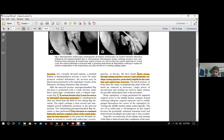So a suction elevator is suggested to be used in this paper. We are against using a suction elevator, and the reason is fogging. Then flap elevation is continued bilaterally until the complete extent of the septal deformity has been dissected. See, dissection until the complete extent of the septal deformity has been dissected. This paper suggests elevation of the whole flap. So it is against our principle, which is that elevation beyond the deformity is blind elevation and a strict no according to us.